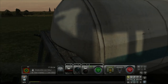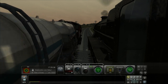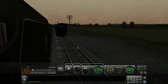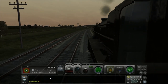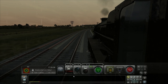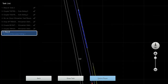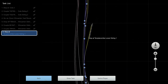All right. Okay, we're around them. That's fine. Cool. Small danger averted. You see the red signal as we were coming off there. That's good. Okay, I was a bit worried then. So, we've got half a mile into Templecombe lower siding one. We are gaining a little bit of speed. We're just going to slow it down a bit. So here we come. So lower siding one is there. Okay.